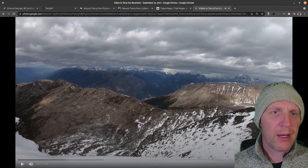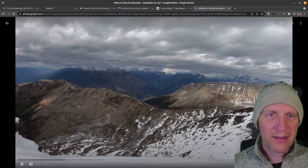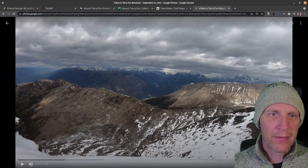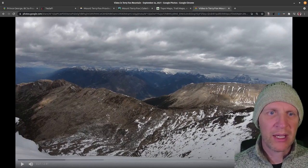If I pause it right here, that right there is Mount Robson. So this big flat top area here, you've got Mount Robson right behind it, which is really beautiful. Always poking into the clouds there.